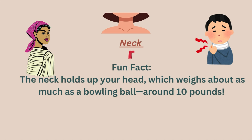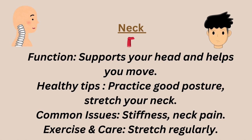The neck supports the head and houses vital structures like the windpipe. Despite its length, a giraffe's neck has the same number of bones as ours. Stretch often to keep your neck flexible.